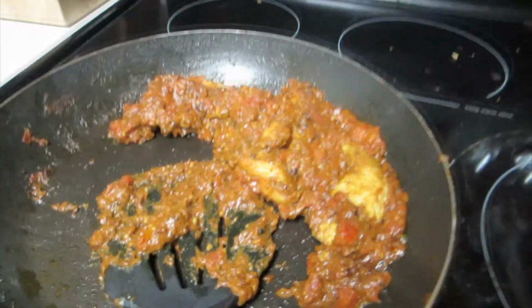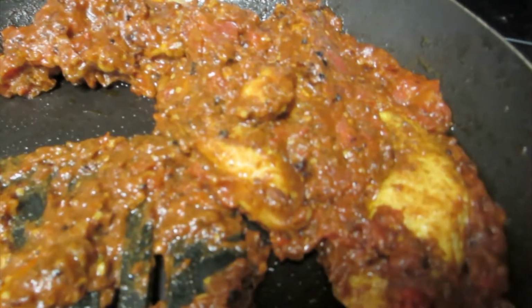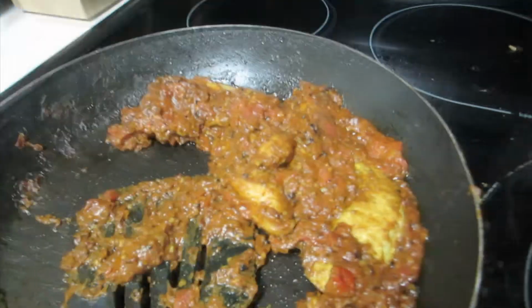Ooh, I like garlic. Garlic's good. Our dinner is finished. Yay! Look at it. Just look at it. It's chicken and tomato stuff and some garlic and some other stuff all mixed together. And that's the final product of our dinner. Yummy in the tummy.